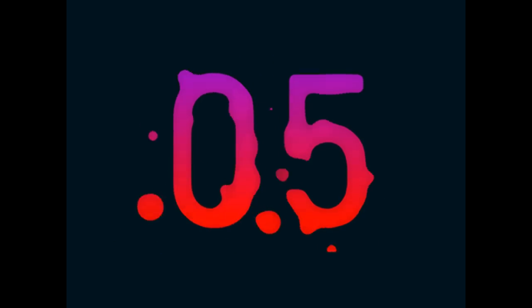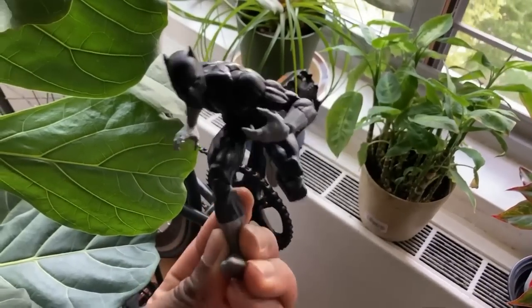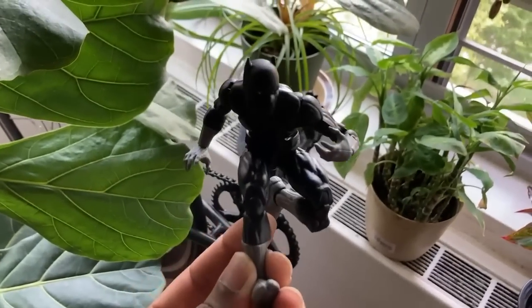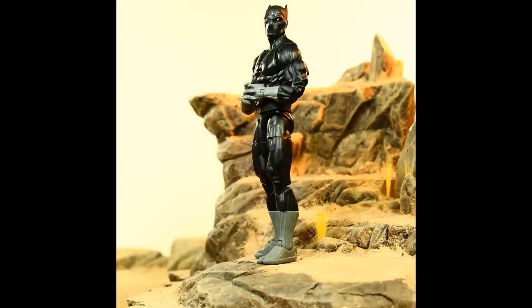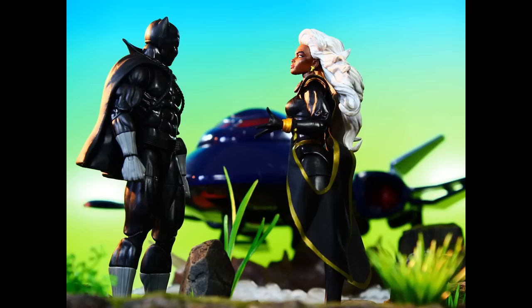Number 5 is going to be the Attuma Build-A-Figure Wave Black Panther. Another excellent use of the new Vulcan body for a classic, buff, properly proportioned, clean look for the King of Wakanda. This version trumps every other previous offering and should be the only buck utilized for this character moving forward. Of course, until something with better range comes along.